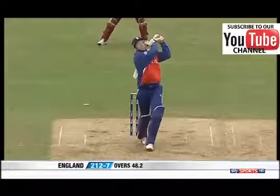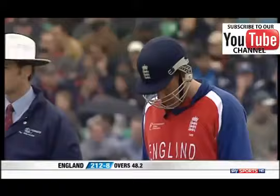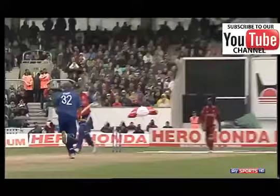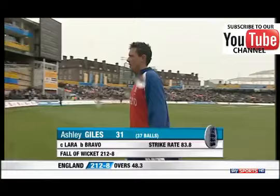This is in the air. Lara's under it again. He's already effected 3 dismissals today, and this is number 4. Bravo gets a wicket. Ashley Giles is gone. Well, you can't keep that man out of the game when he's only in the field. He's done absolutely everything right today. He won the toss, no surprise, stuck England in. He's now taken three catches, and he's also had a run out. Big game player for a big game. Ashley Giles, great innings, 31 off 37 deliveries. England 212 for 8.